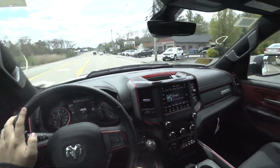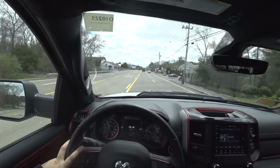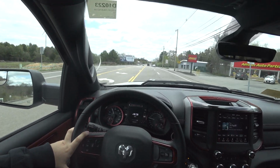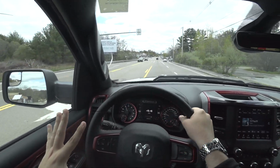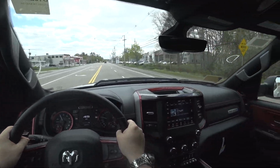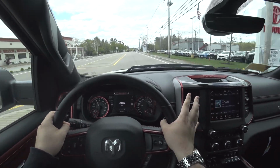All of your switch gear in here and all of your touch points and everything, it's absolutely phenomenal. They've definitely stepped up their game from the previous generation to this one. Everything in here is much higher class than it was before. Even the steering wheel feels a lot nicer. It's a beautiful truck.